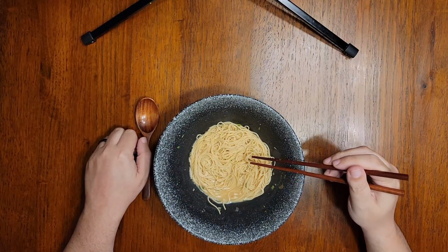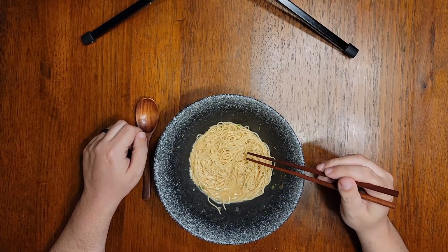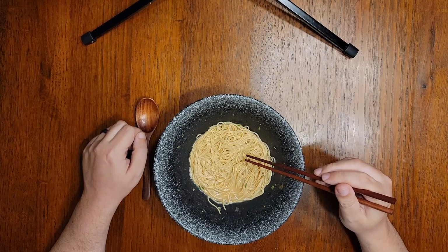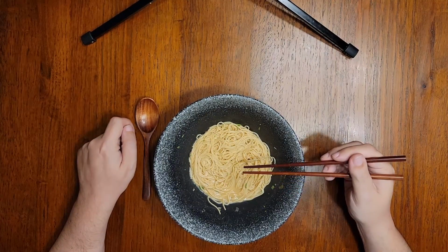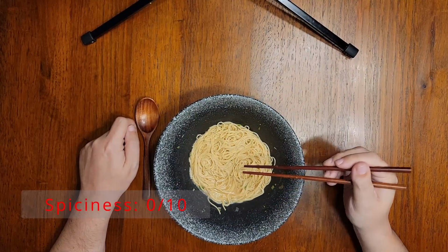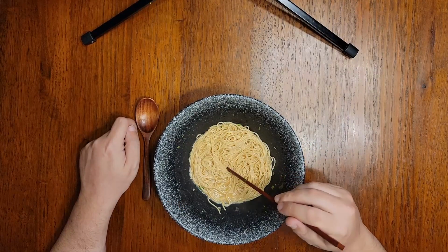Wow. Okay. There is nothing spicy to report here. There is pepper listed in the ingredients, but based on what I taste, that means black pepper and not chili pepper. So this is perfectly mild, 0 out of 10 on the spice scale. And you can probably add your own chili pepper of choice if you want it spicy. I think that would go very well with this.